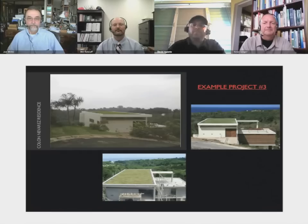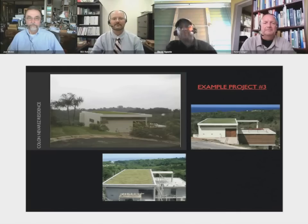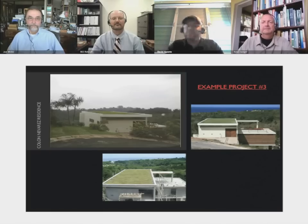There's another project on the west side of the island. I wanted to bring different projects and different scenarios in different locations because we have 6 different microclimates on the island. We can have a microclimate near the rainforest and in the dry forest that rains 30 inches. In the wet forest it could rain 200 inches in a year. So we have different scenarios and we have to deal with this constantly on each installation and each design that we do.